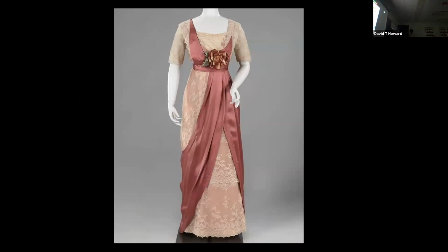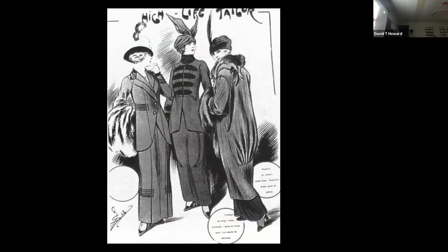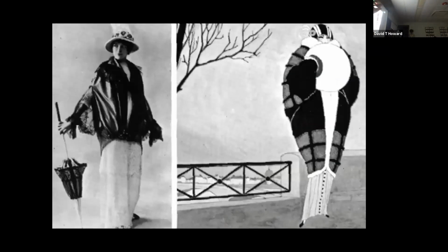Here we see an evening gown. And again, that sort of drape, that sort of movement down the body, very similar to that one, is really important. Here we can see coats, and even coats are susceptible to fashion. We see the high-waisted here, and then in the exact opposite, a super low waist. It's crazy. That's why I love it.